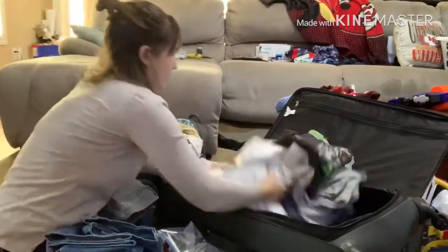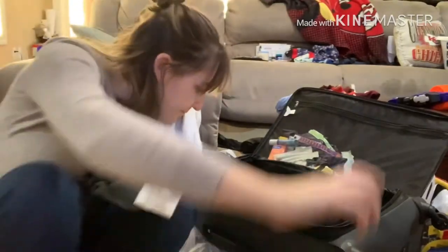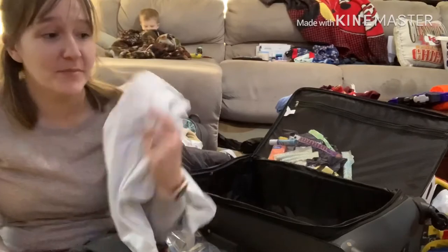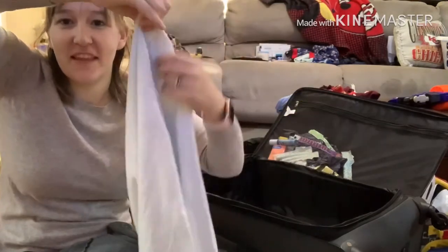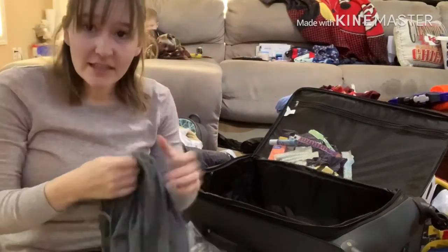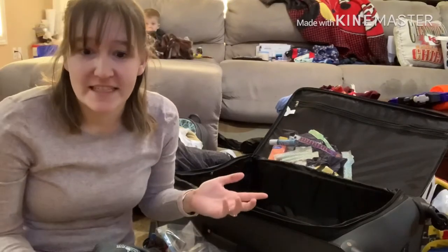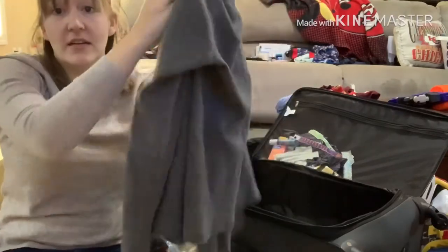Now I'm back to sorting all these clothes and getting them organized and packed and ready to go. Since it's going to be so cold on this Disney trip, I'm packing a long sleeve shirt. This is for the Chiefs, but it's long sleeve so I can wear it under any of my Disney shirts. I also decided to pack this cardigan, which I typically don't wear at Disney. But this way I can still wear my Disney t-shirts and have long sleeves on.